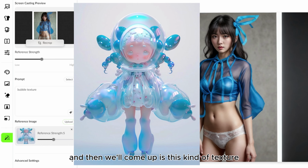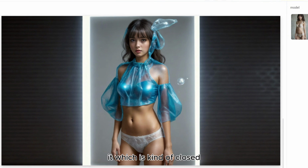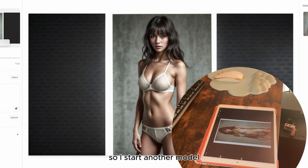And then what it comes up with is this kind of texture, which is kind of close. But as you can see, the model is changing a little bit too. But this is something I can live with. I like this texture. So I was like, okay, let me try something different. Maybe from the start, I will try a different kind of style. So I start another model.